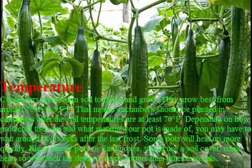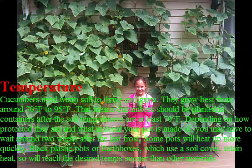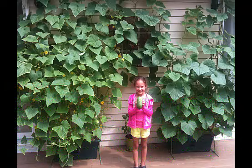Temperature. Cucumbers need warm soil to thrive and grow. They grow best from around 70 degrees Fahrenheit to 95 degrees Fahrenheit. That means cucumbers should be planted in containers after the soil temperatures are at least 70 degrees Fahrenheit. Depending on how protected they are and what material your pot is made of, you may have to wait around 2 weeks after the last frost. Some pots will heat up more quickly. Black plastic pots or EarthBoxes, which use a soil cover, retain heat, so will reach the desired temps sooner than other materials.